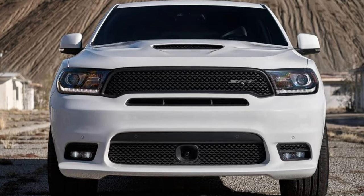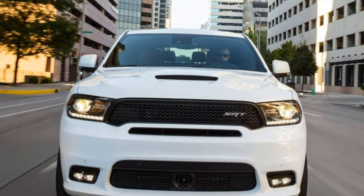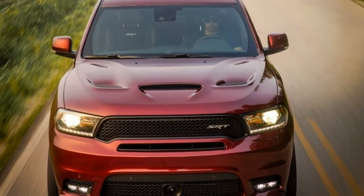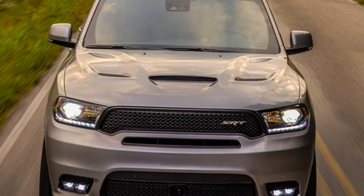The transmission can hunt for gears in normal, flat ground driving and is overly eager at times to reach top gear. Off-road, the ground clearance of 8.1 inches is good for a family-oriented SUV. The Durango V8 comes with a dual range transfer case.